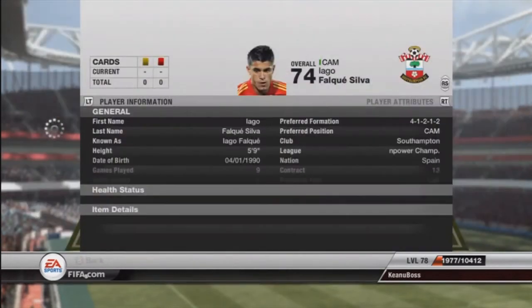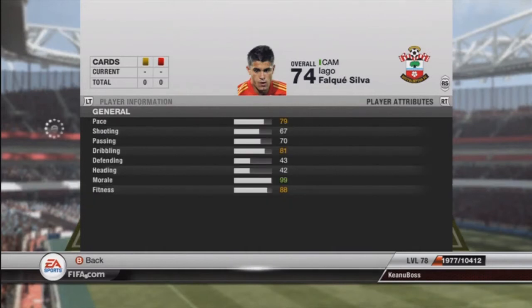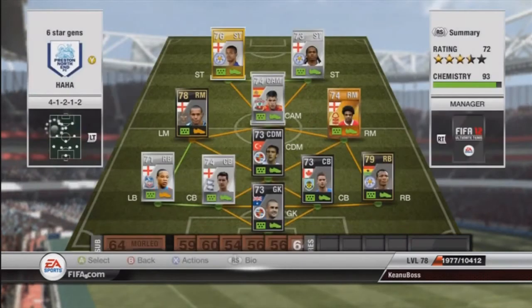Here's the 4-star skiller, man. Fabian Orellana, silver, hey. 1,500, 5 foot. He's Spanish, 4-star skills, 79 pace, 81 dribbling, very good passing, and as it says 70, but it seems like 80, and very good shooting with his left foot and sometimes on his right foot.